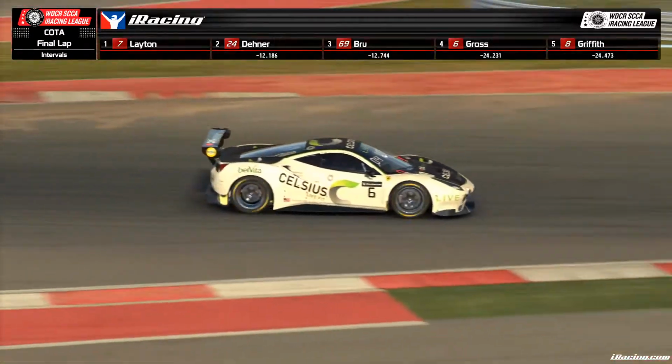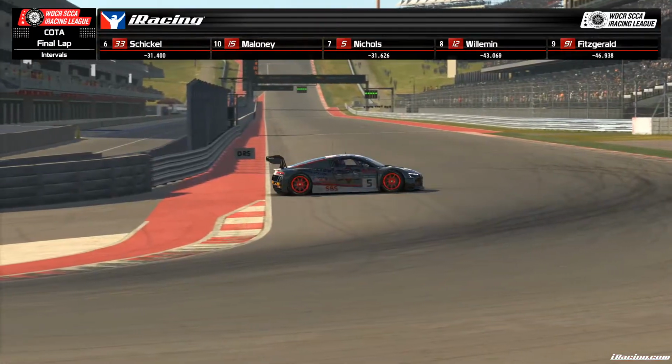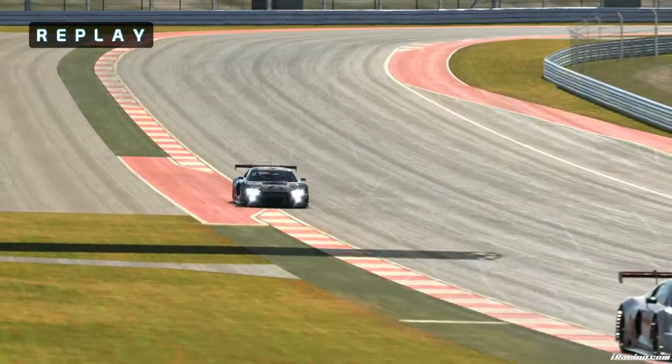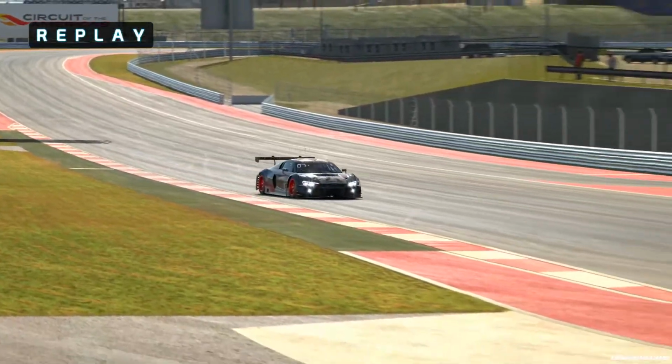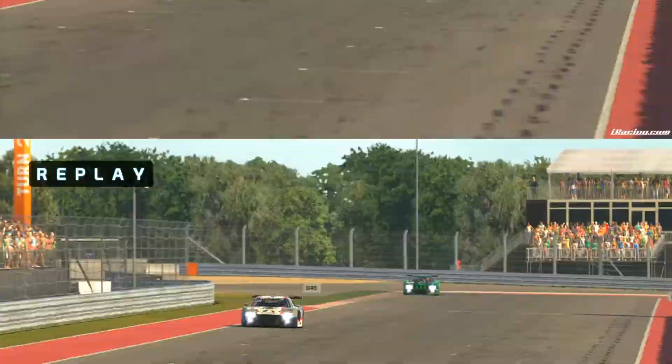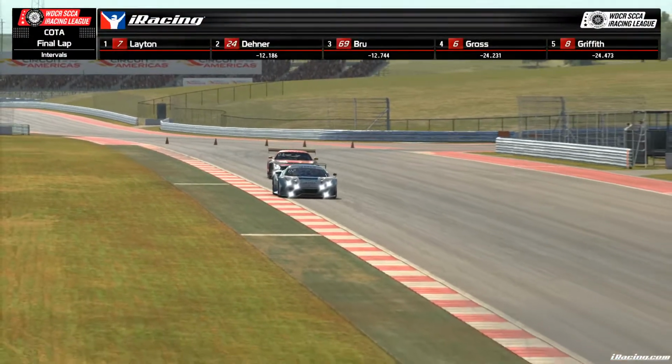Murphy Nichols has gone around in the background over at the exit of turn number 20. Let's briefly check on how he got himself in this situation before we jump back up to the battle for 2nd, because it's gotten close. 0.3 of a second now. Nichols just charged the corner a bit too much. He lost the nose. Back to the 2nd place fight.